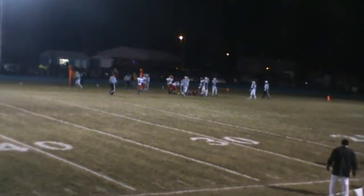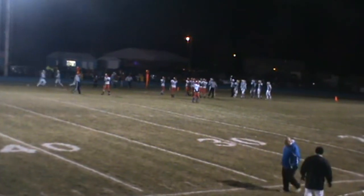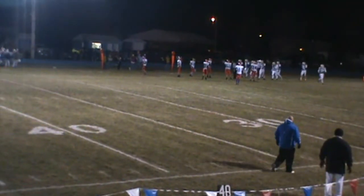Fortunate bounce for the Patriots. Chaplin lost it and it bounced right back to him. And it's going to be third and one after a 6-yard gain for Chaplin. Wing left formation on third and one. Little jump there, no flag, and here comes Chaplin.